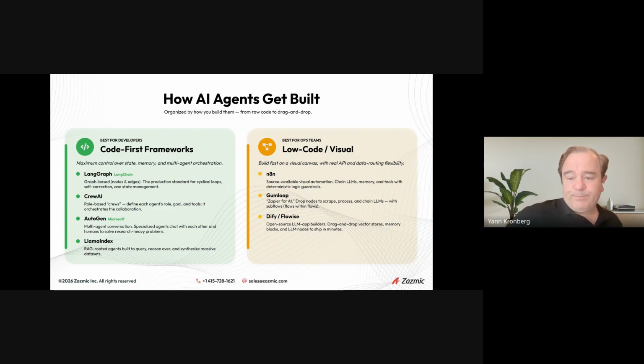Then you have low-code and visual platforms like n8n. Big fan of n8n, it's plug and play. It does a lot of things. You can host it or you can use it as a SaaS platform. It's a bit up to you. Then we've also seen a bunch of projects with Gumloop and Dify, also pretty good platforms there. So, next slide.